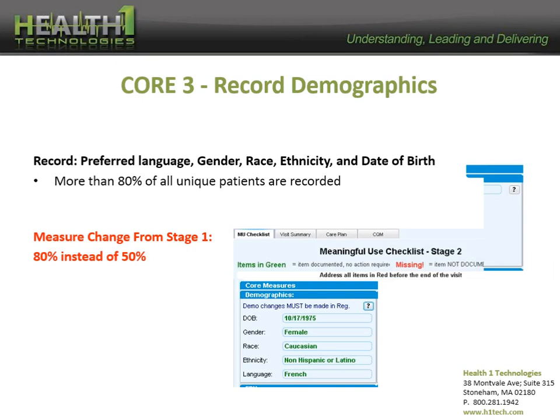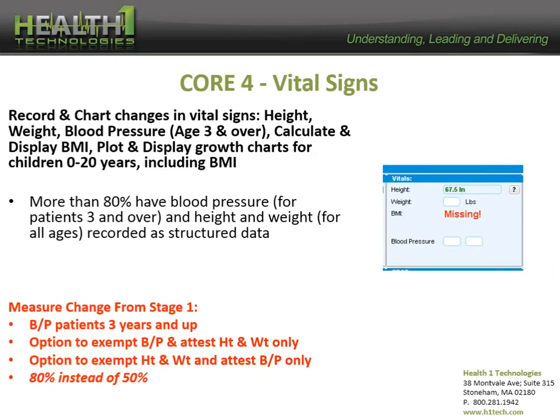Core number four are vital signs. So this one has changed a little bit as far as what we can exclude from and what the measure actually is. But the important thing is that this actually also went to an 80% measure. So again, it was 50%, went to 80%. The few things that it changed, and actually I think it's a positive thing, it allows us to exempt from blood pressure, for instance, and only attest to height and weight, or we can exempt from height and weight and only attest to blood pressure. So those changes actually went into effect for stage 1 in 2013. They just continue over for stage 2 in 2014.